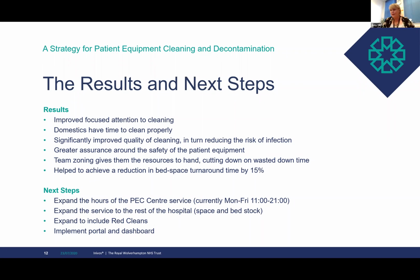Yeah, I think obviously it's always a balancing act, between reducing risk of cross-contamination and infection that IP wants you to do, and the bed turnaround time that capacity wants you to do. And we're always poised right in the middle, and this pleases them both.